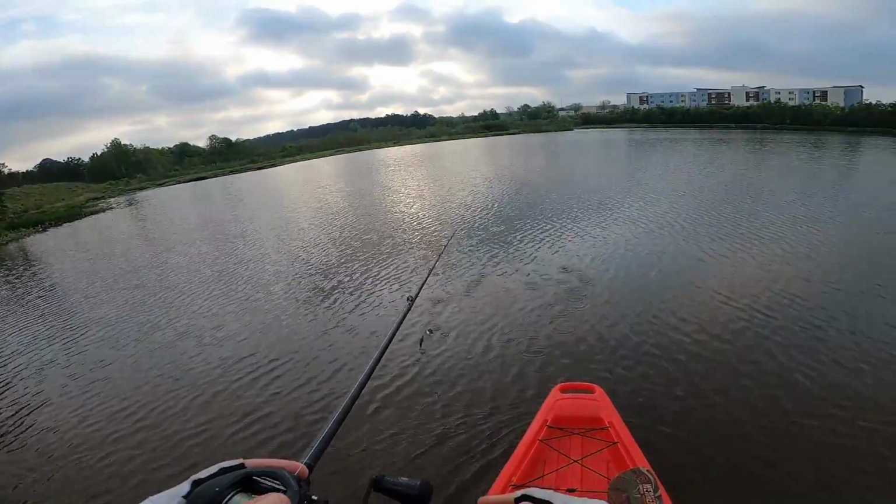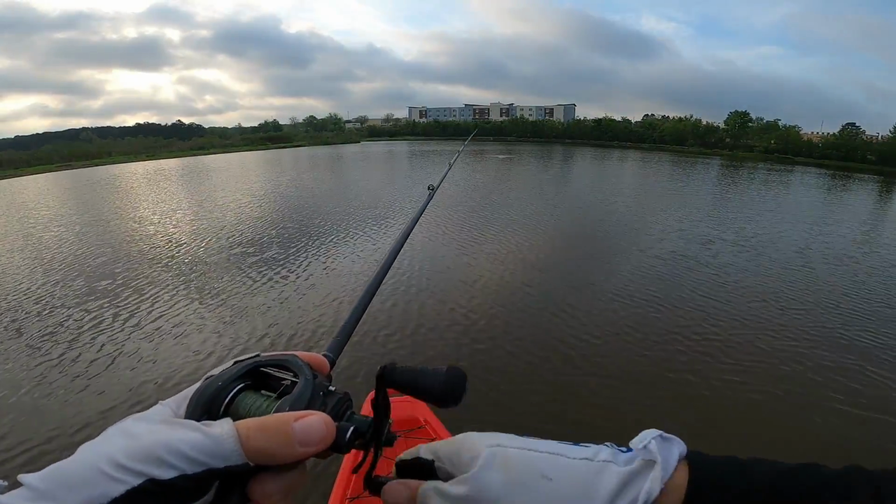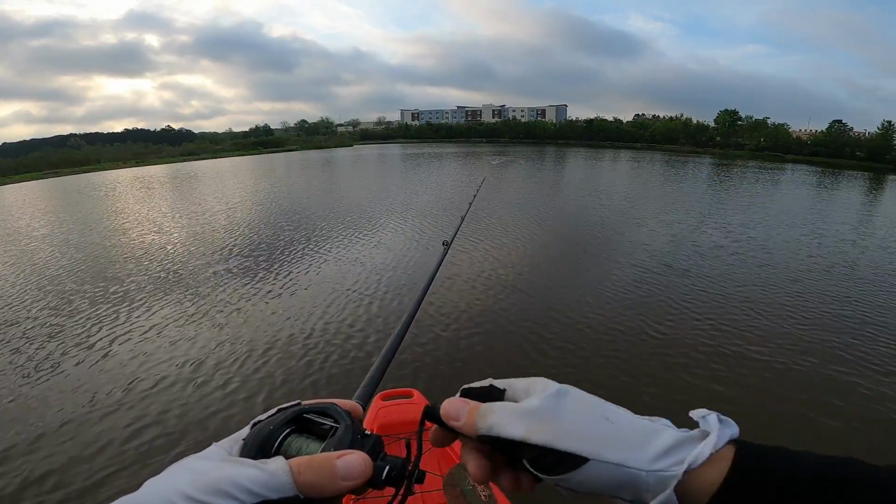How was that not a fish? It's just cast out in the open water. I'm telling you guys, it's so shallow throughout this pond. You could just as easily catch a topwater fish out there.